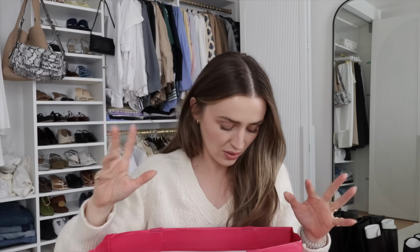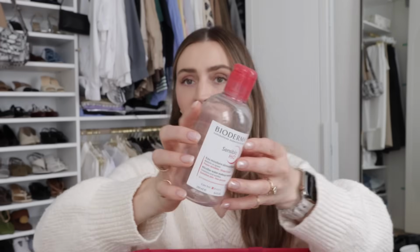I always have a backup, always have a backup waiting in the cupboard. And I believe I mentioned that this last Sephora sale, I had picked up a backup. But yeah, one of my favorite cleansers ever. It's so, so great. Speaking of favorite cleansers, I always have a Bioderma somewhere in here.